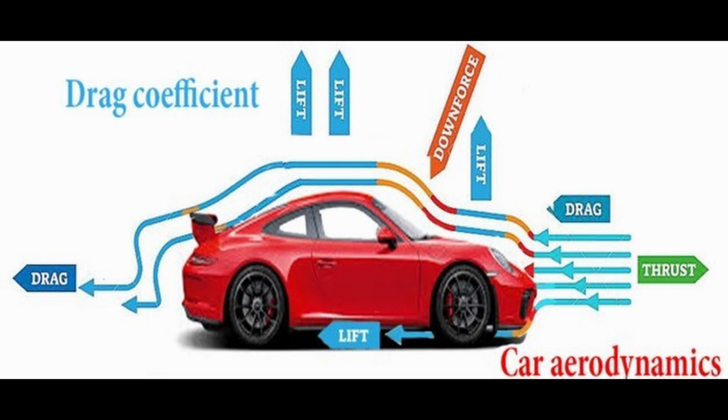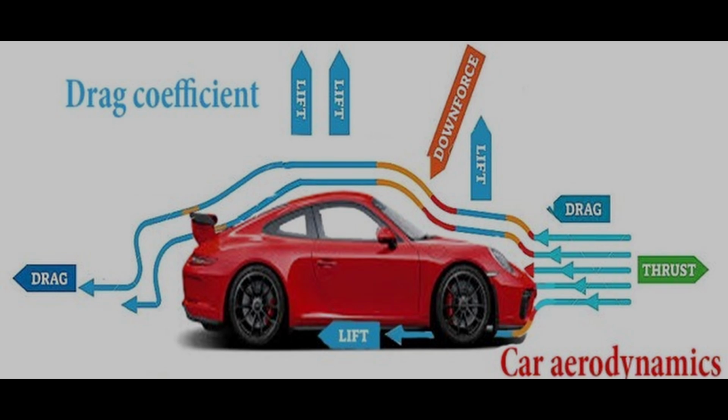This project, while simple in practice, shows you the ways that weight and aerodynamics play a huge role in determining the outcome of where your car ends up and how fast it ends there.